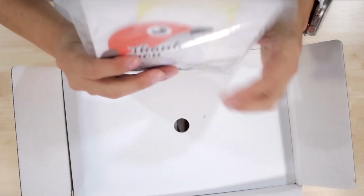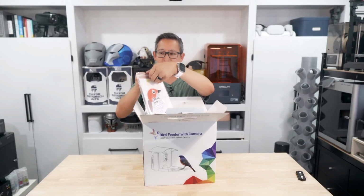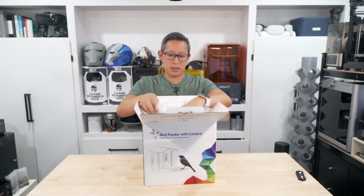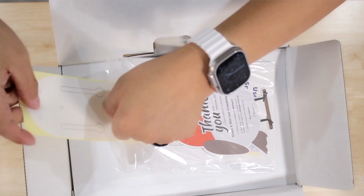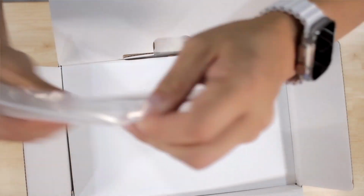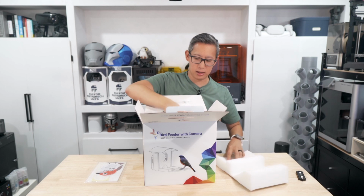Okay, so you get a thank you note in the shape of a bird, which is nice, as well as what I think is the user manual and a guide for installing the bird device. Let's say you want to place it on a fence. There is a guide for the screw holes. So that's always nice, so that takes the guessing game out of it when you're trying to set this thing up. It's got very nice packaging.